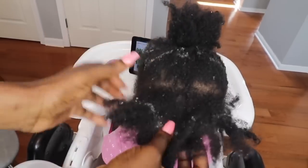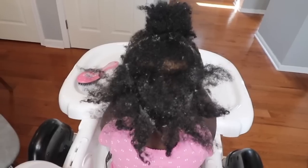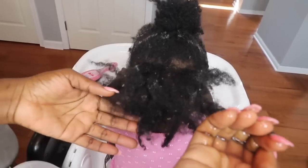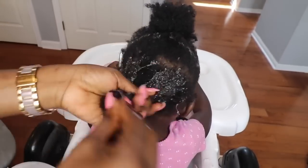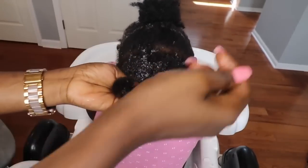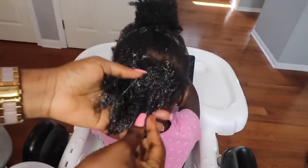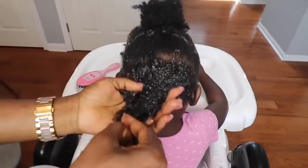As you can see, her hair is dry and it's definitely ready for a wash day. So all I'm going to do here is use my hands to scoop the aloe vera and rub it onto her hair to use it as a detangler. This works instantly. It automatically makes the hair soft, and because of the slipperiness, it makes the detangling process very, very easy.